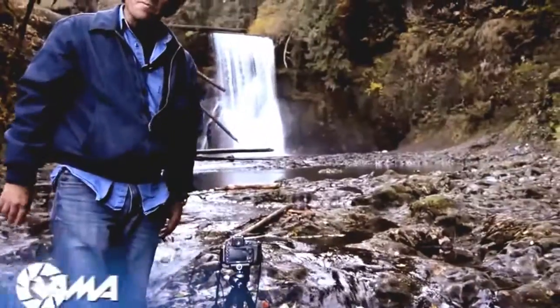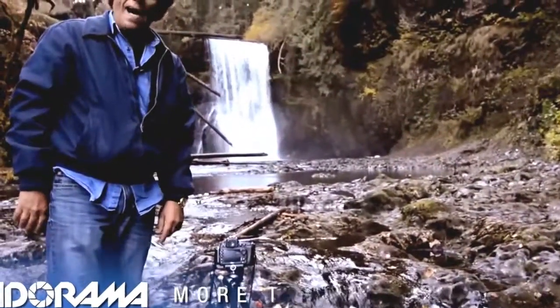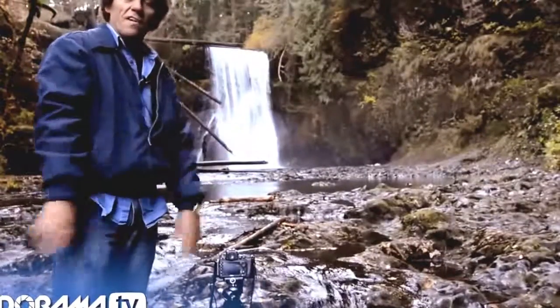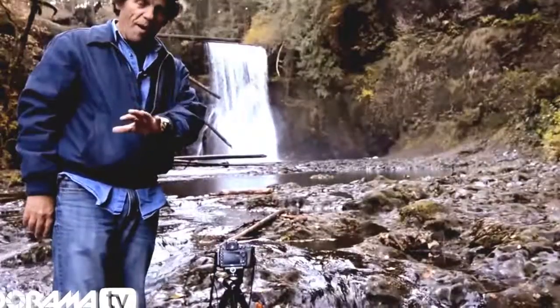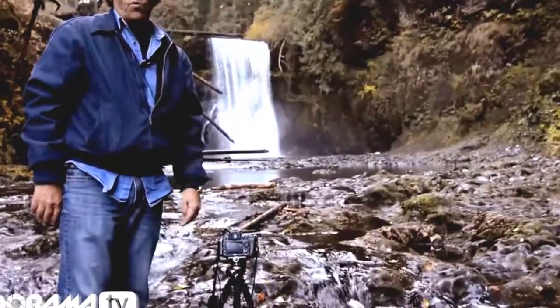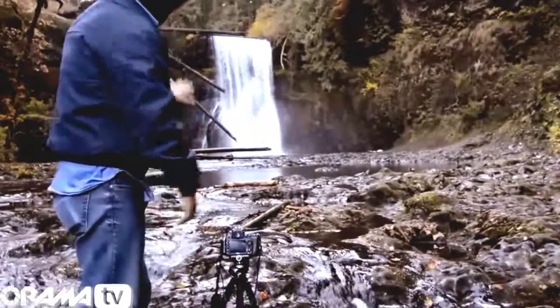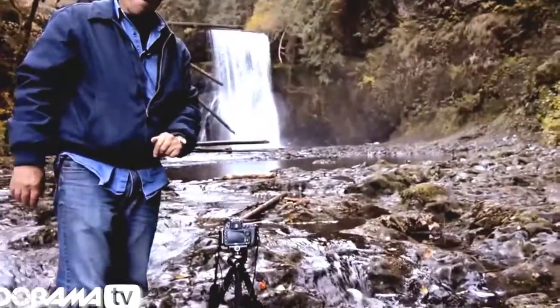Hey, it's a homecoming for me. Back in 1970, when I first picked up a camera, I made a visit to Silver Falls State Park. I lived at the time in Salem, Oregon, and this particular park, Oregon's largest state park, is 22 miles east of Salem, Oregon. Before me, we have the Upper North Falls here in the park.